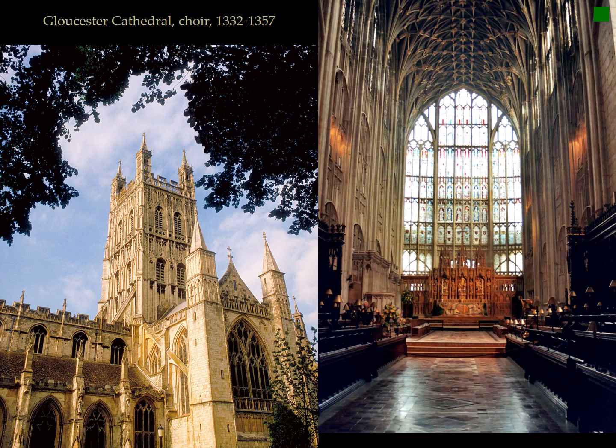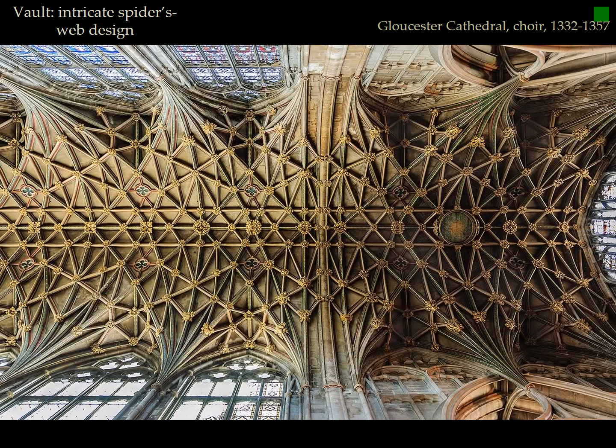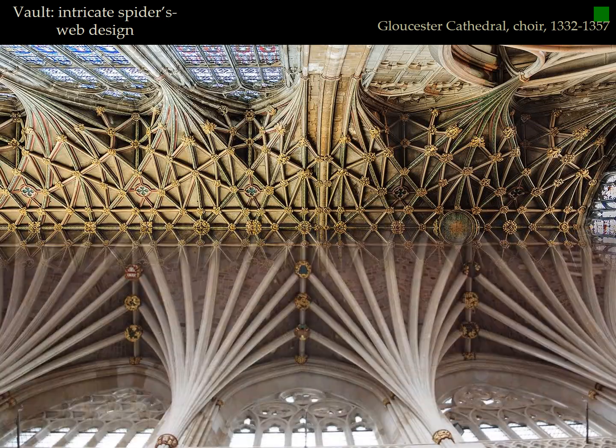This can be seen first in Gloucester Cathedral in the choir from 1332 to 57. Here we have curvilinear bar tracery in the windows that grows literally into the vaults. If we look at the vault, it looks like an intricate spider's web design now, taking the tiercerons and bosses from Exeter Cathedral even further.